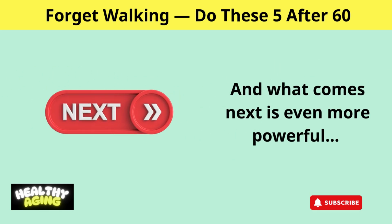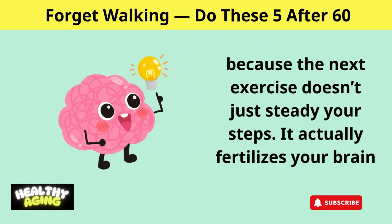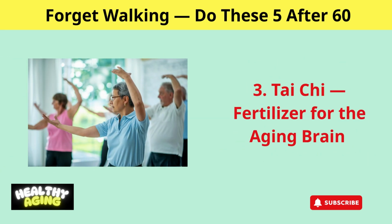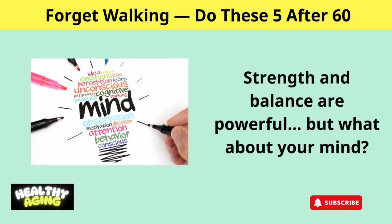And what comes next is even more powerful. Because the next exercise doesn't just steady your steps, it actually fertilizes your brain. 3. Tai Chi, fertilizer for the aging brain. Strength and balance are powerful. But what about your mind?